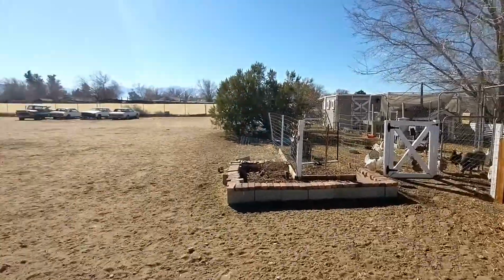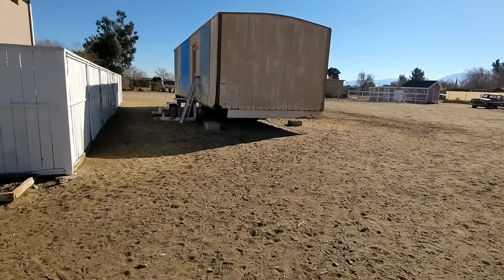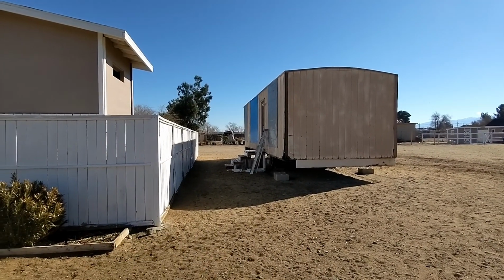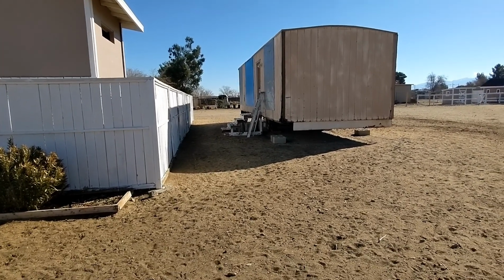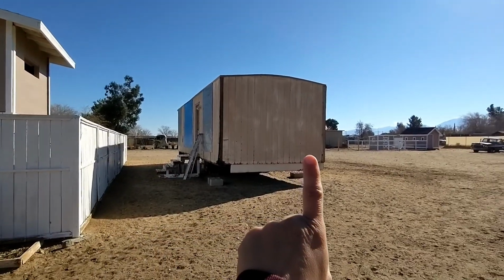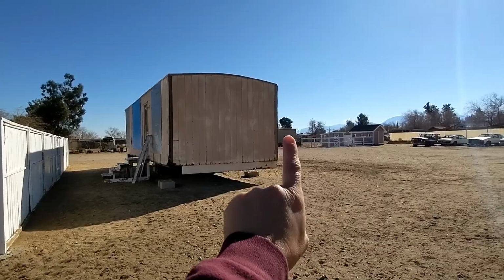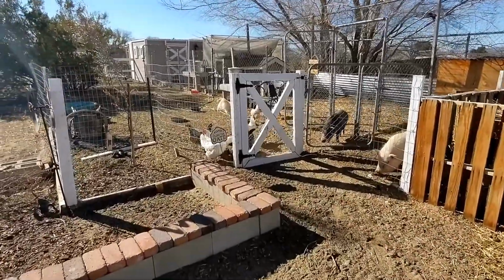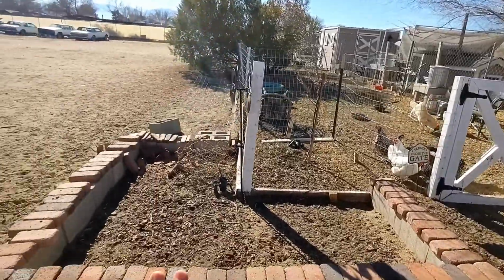They're waiting for me. So here is our little trailer I told you about. I don't know, what is that, about 8-10 feet? I'm not really good with measurements, you guys, but we're going to continue that to maybe either halfway or just right behind that trailer.